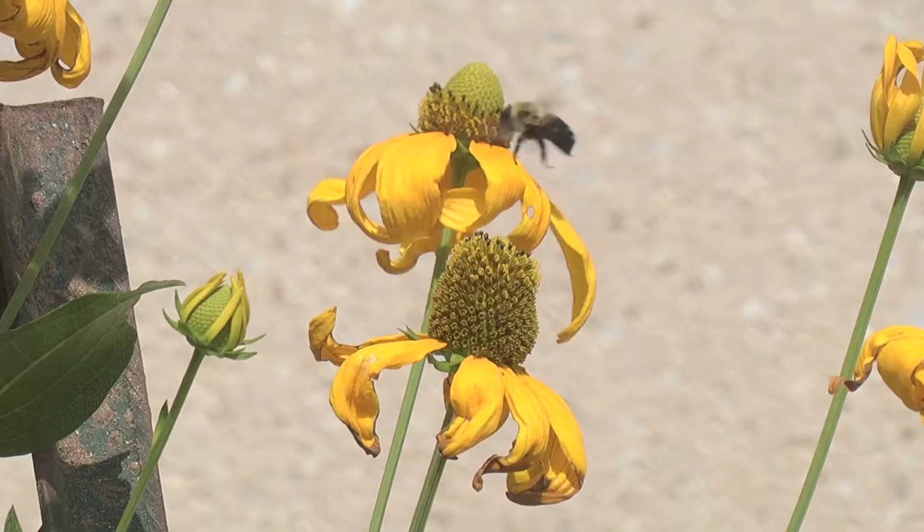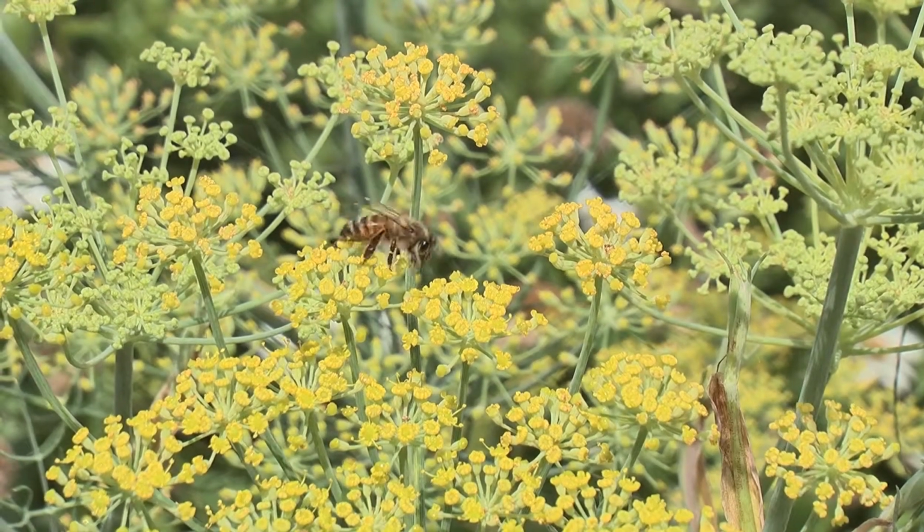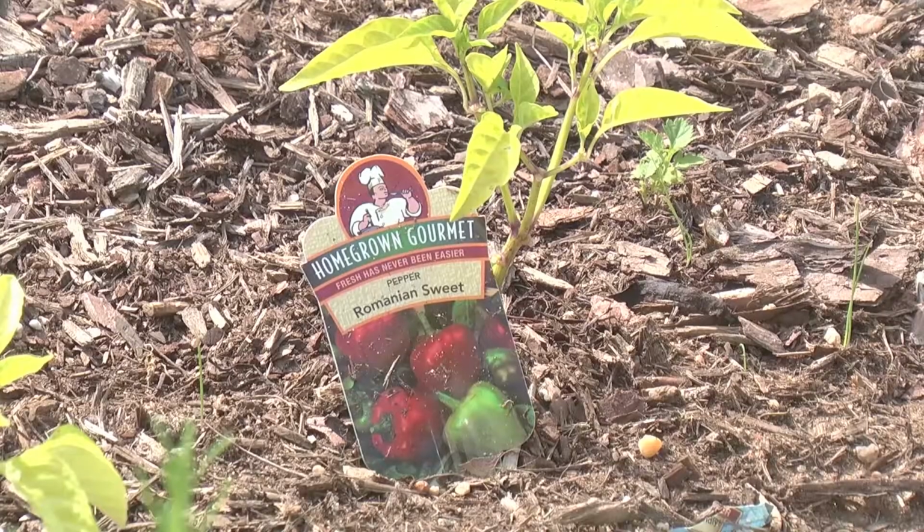The vast amount of gardens benefit pollinators. We're very careful not to use any pesticides on any of those plants. Pollinators aren't the only ones benefiting. With new trends towards healthy eating, many community members are advocating for edible gardens. I think it really got started when Michelle Obama was really stressing healthy eating.